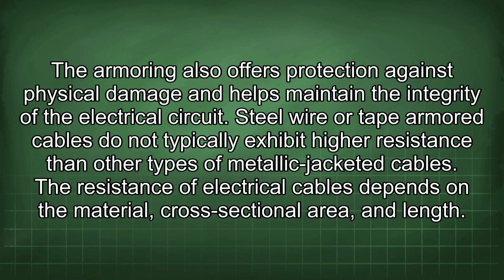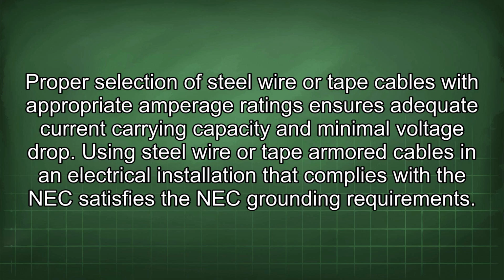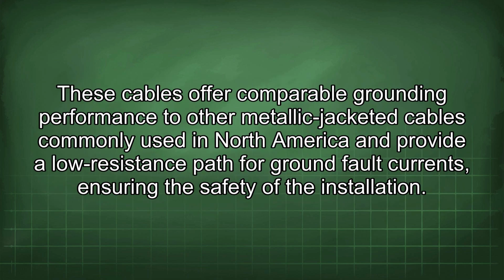Steel wire or tape armored cables do not typically exhibit higher resistance than other types of metallic jacketed cables. The resistance of electrical cables depends on the material, cross-sectional area, and length. Proper selection of steel wire or tape cables with appropriate amperage ratings ensures adequate current carrying capacity and minimal voltage drop. Using steel wire or tape armored cables in an electrical installation that complies with the NEC satisfies the NEC grounding requirements. These cables offer comparable grounding performance to other metallic jacketed cables commonly used in North America and provide a low resistance path for ground fault currents, ensuring the safety of the installation.